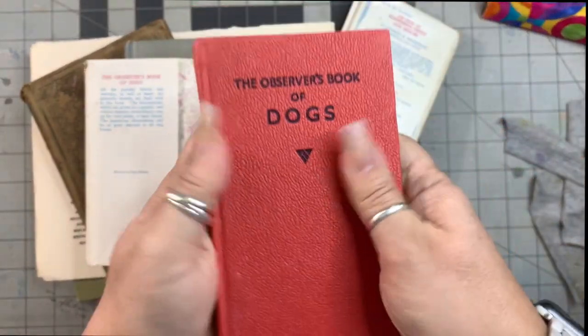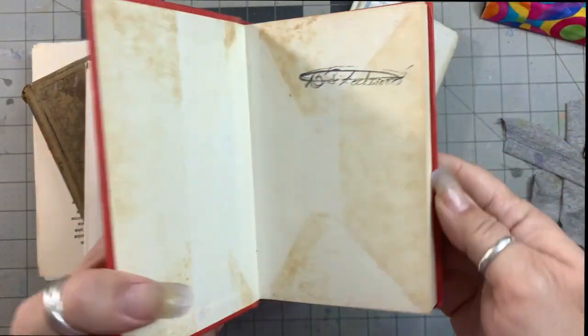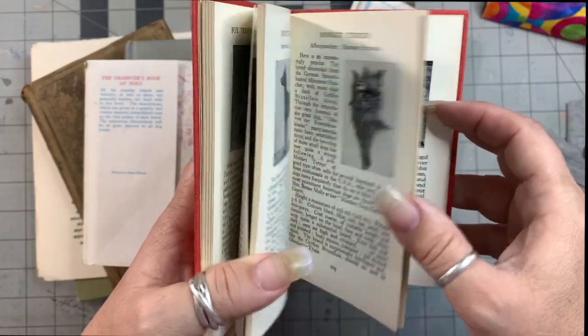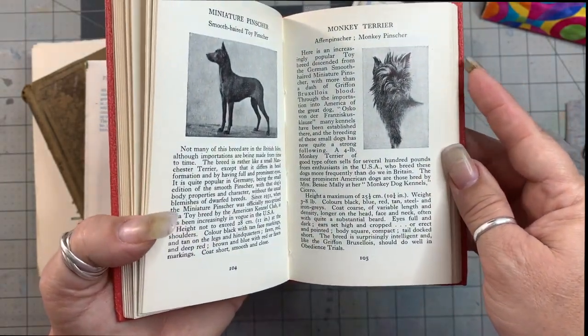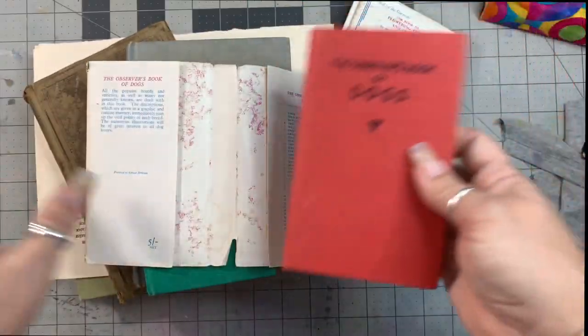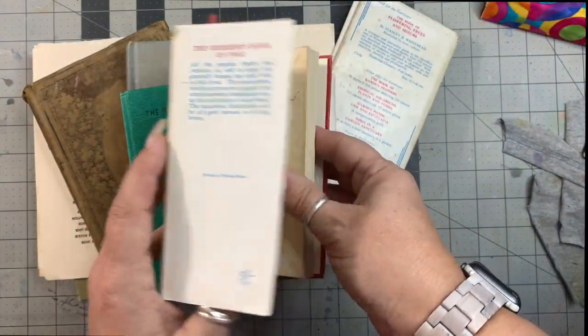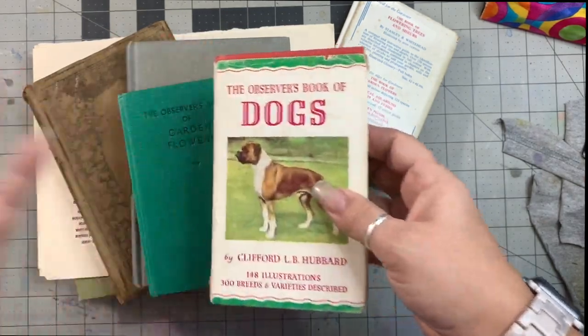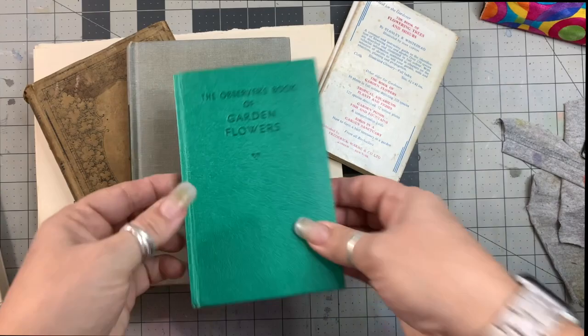I am so glad this is here. I don't know that I'll alter this. This will probably just go in my dog book collection because I just think it's one of the coolest things ever. So I ordered this one and I thought, oh, I'll do that. And then of course I came to my senses and thought, you're not going to tear pages out of that and alter it in any way. So then I ordered the Garden Flowers one.